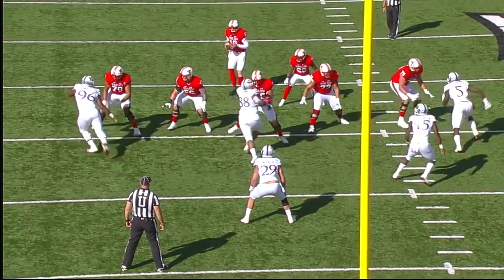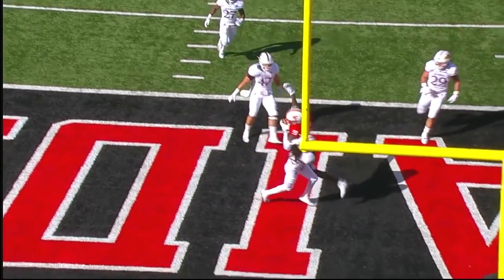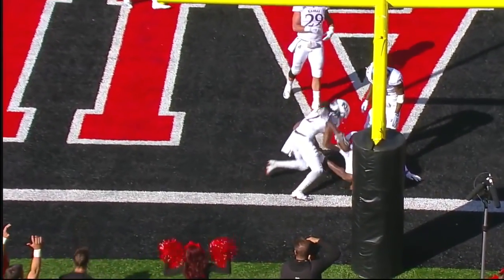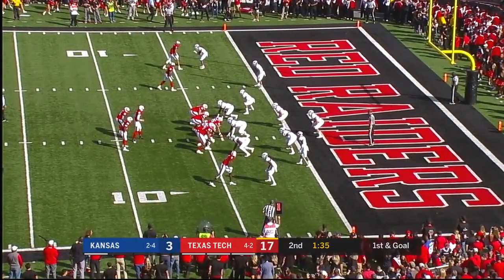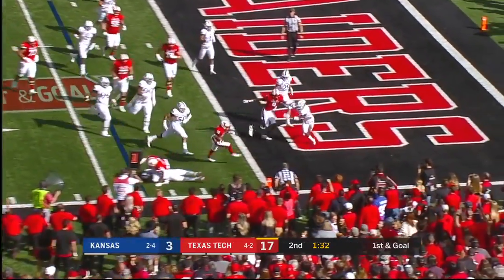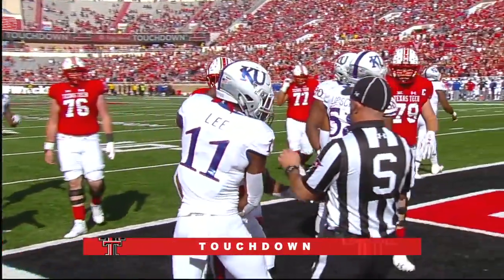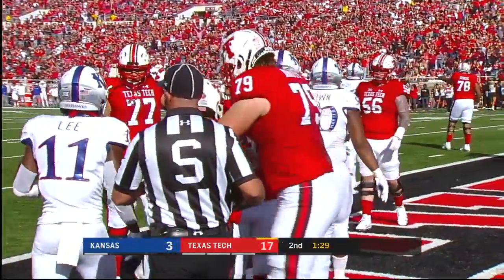Well, Bowman saw the double coverage on Wesley on the left side, so then he comes back to the right, and it's all about the ball placement. Trey King is checked back in. Bowman, this is Henry. Touchdown. Red Raiders. Took them less than a minute.